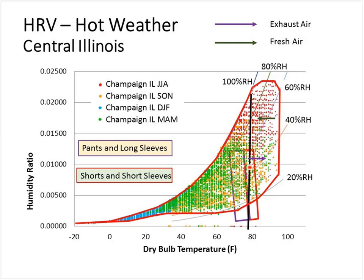Let's say our inside is maybe at 75 degrees and about 50% humidity, and outside maybe about 90 degrees and 50% humidity. But notice that 50% relative humidity is a much different amount of moisture. So with an HRV, where we're not transferring moisture, we simply see the air that we're moving through the core getting hotter and the air from the outside getting cooler. The air coming inside isn't making it to comfort condition, but it is recovering or exhausting energy, which is a benefit.